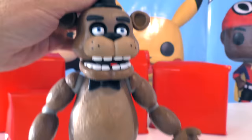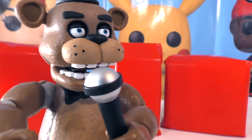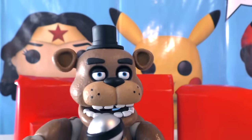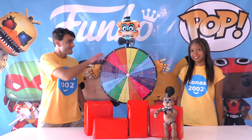Ooh, and he even comes with a clean microphone. Oh, that's perfect. See? Now he's got one hand holding the microphone. He can use his hand to gag you. No, Freddy. No, don't come get us, Freddy. Well, it looks like it's my turn to spin. Sure is.